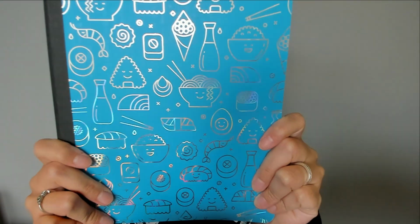Isn't that pretty? Oh my gosh, it's little food. And they have faces. You know I love food with faces. And this is wide rolled. He did have to get one composition notebook that was college rolled. Oh my god, no, wait, that was Emma. Emma had to get one college rolled.